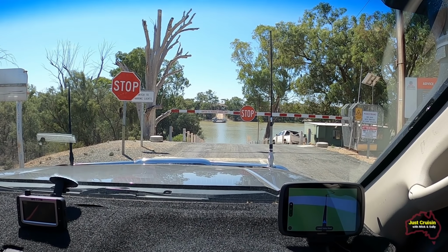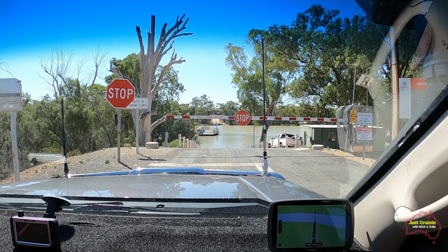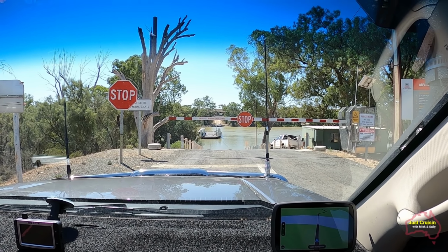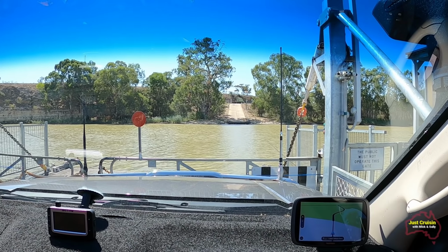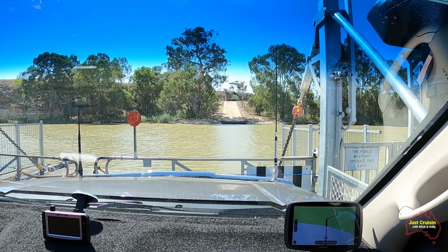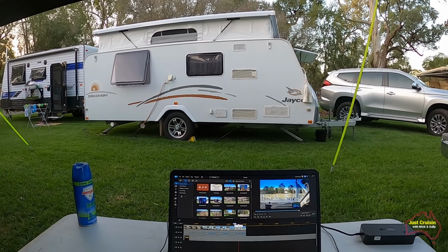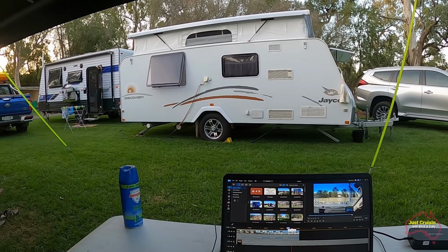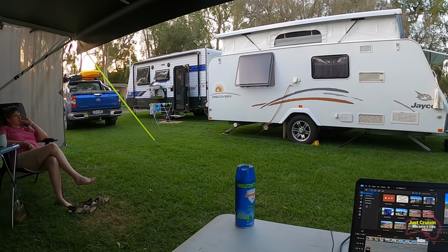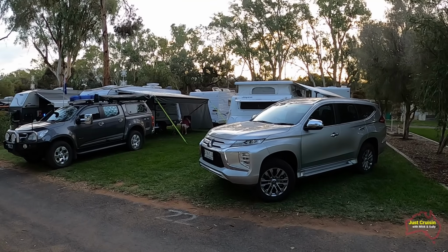Once we left the camping area, it was onto the ferry at Cadell, and we crossed the river and back to Morgan. It was a bit of a surprise when we got back to the caravan park. The number of campers that had turned up during the afternoon while we were out, they just rocked up in their numbers.